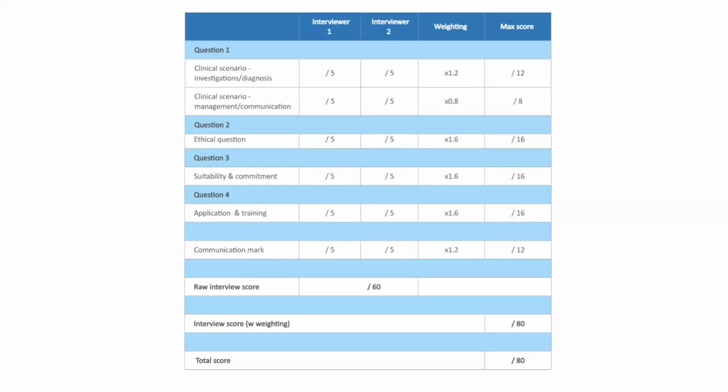And then ethics, suitability and commitment, and application and training all are out of 16. And then the communication mark, which is assessed throughout the 4 questions, is out of 12.